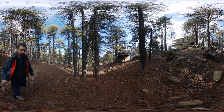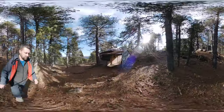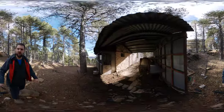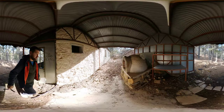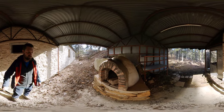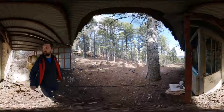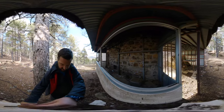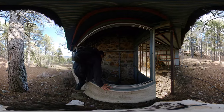So I think we're approaching the most modern building on site. It looks like some sort of lodge for recreation. A little stone oven, very common around Cyprus, and really the Mediterranean. These stone ovens. Yeah, so let me try and rest you there. I'll pick you up when I get inside.